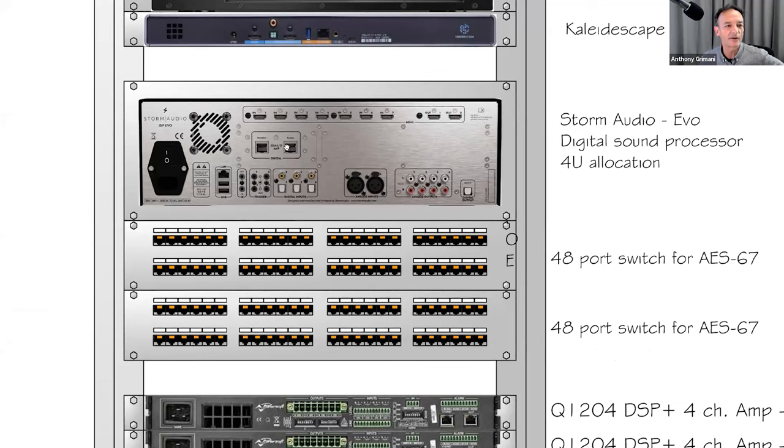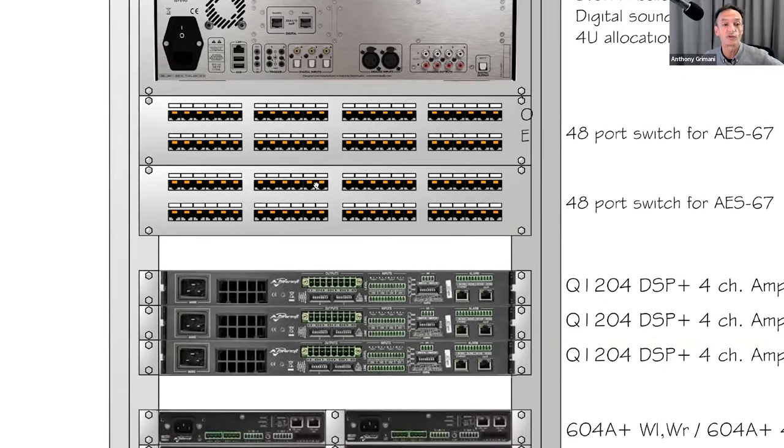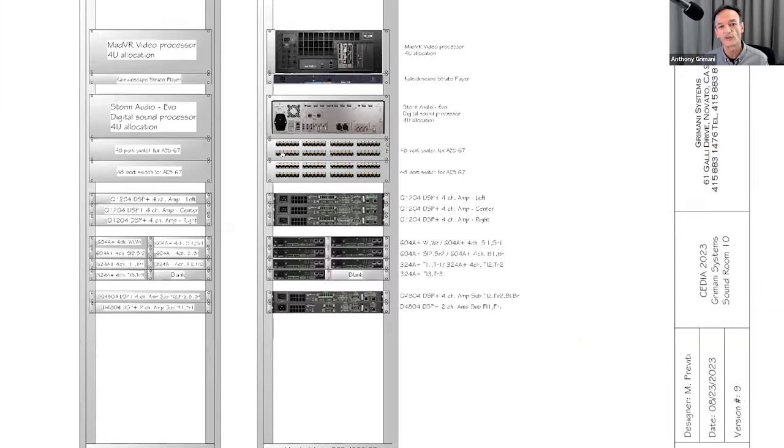All the audio came out through a Cat6 cable that went into a network switch, a single network. On this drawing, there's actually two. We just use a single network switch and it was distributed to all of the amplifiers through Cat6 cables. And somewhere later, I have some pictures of that. So that was a really novel thing.